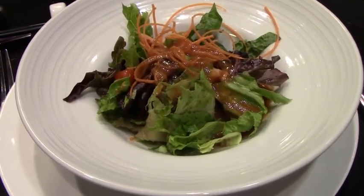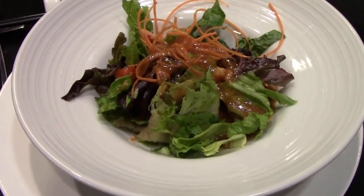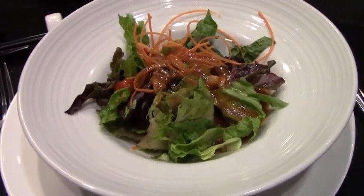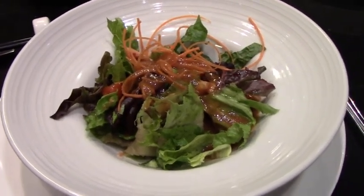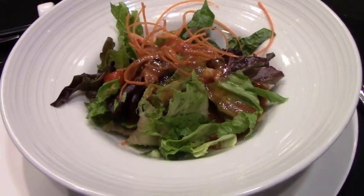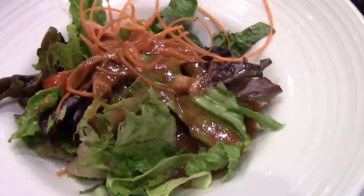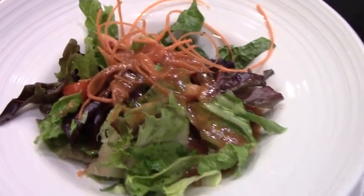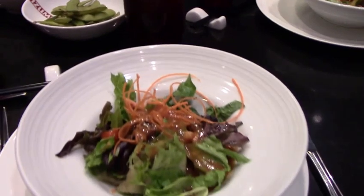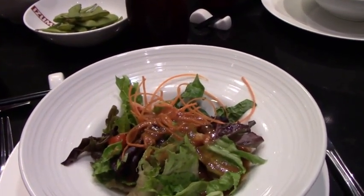Today is Thursday, June 2nd, 2022. We're at the Izumo restaurant on the Royal Caribbean cruise ship. And this is what I'm having for dinner tonight, an appetizer for tonight's dinner. Got a salad right there with ginger kind of sauce and some vegetables in it. And it's got a glass of water right here. Yep, should be really good. Okay guys, I'll be right back for the entree.